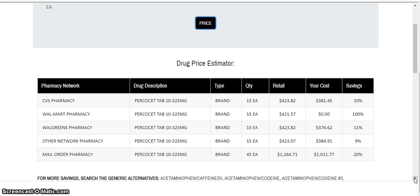certain types of medications. Okay, so CVS, Percocet was going to cost you around $423.82. Your cost is $381 with total savings 10%. If you're using a Walmart pharmacy using the NCareRx discount prescription card for Percocet, the retail price is $421.57. Your cost is $0. You get 100% savings using that card.